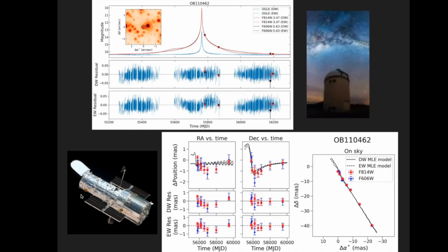And then this on the bottom, this is position measurements. And this comes from the Hubble Space Telescope, the one that's orbiting Earth. And Hubble Space Telescope is able to very precisely measure the positions of stars. And so this telescope got data on this particular brightening event and measured the position of that background star as it was getting bent. And so this is showing one direction versus time, and then the other direction versus time, and how it looks on the sky. Because you can see a slight change in the position of the star, it wasn't just moving in a straight line. We call that the astrometric deflection.